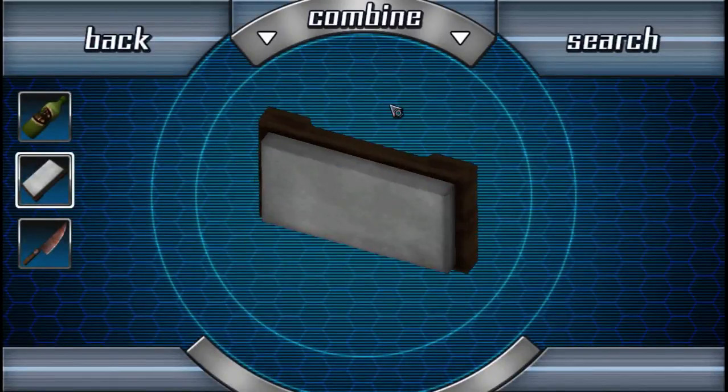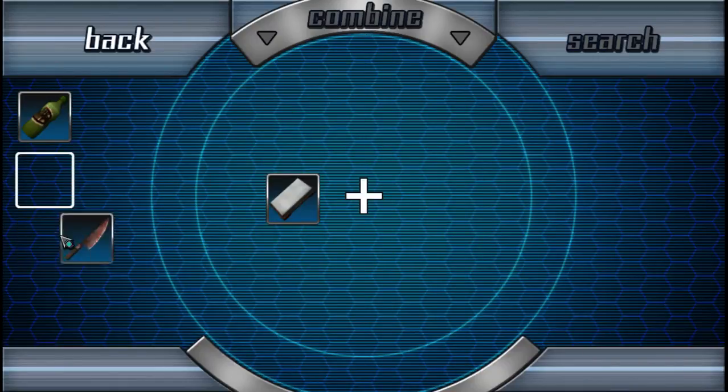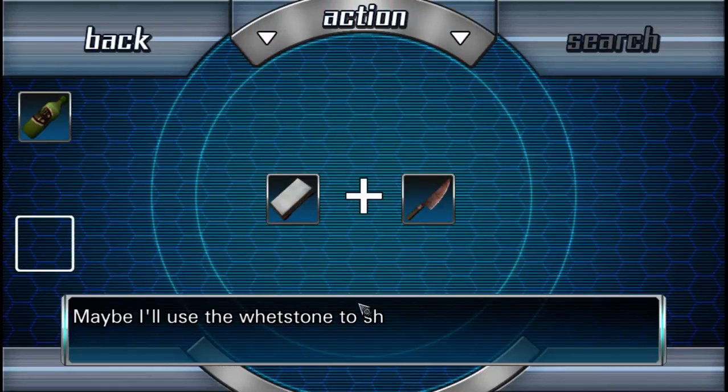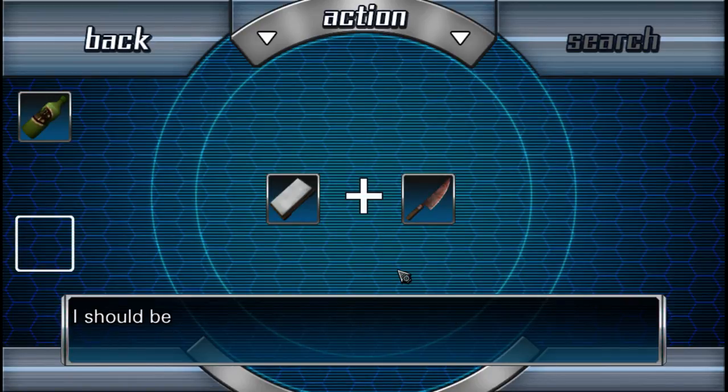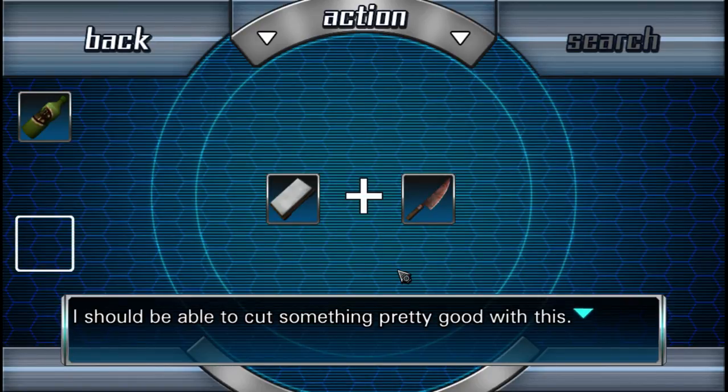Oh, okay. Maybe I use the whetstone to sharpen the knife. Let's see. The blade of the knife is getting sharper by the second. I should be able to cut something pretty good with this.